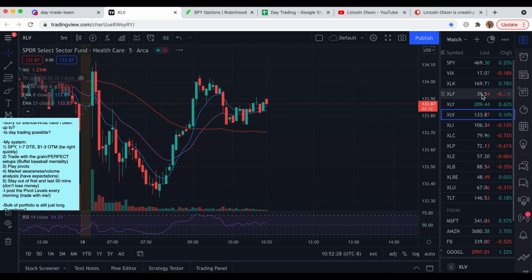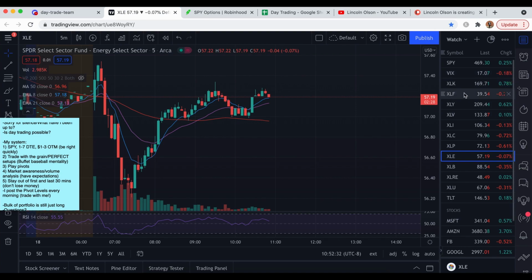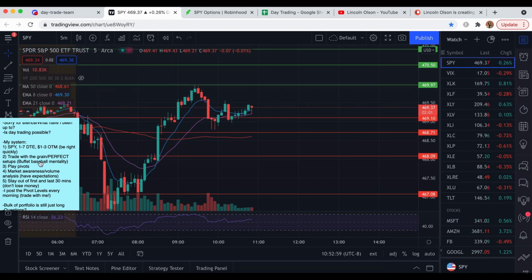Focus on these major sectors, healthcare, energy, and basically try to trade in the same direction as those. If all of these are pointing bullish, I have right here the Warren Buffett baseball mentality. He's talked about stock picking in terms of being a batter in the batter's box, and you can wait for pitch after pitch after pitch to come by. You never have to swing. You can't strike out, but if you swing, you better hit the ball.